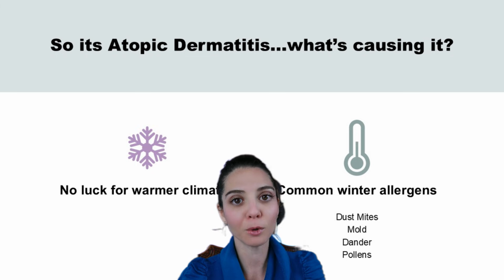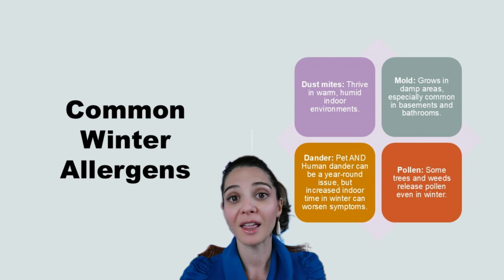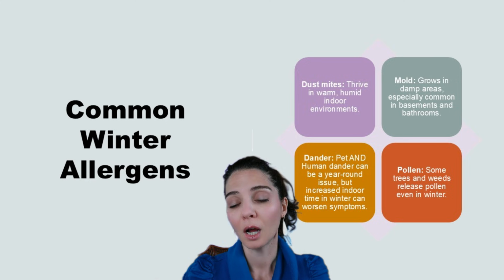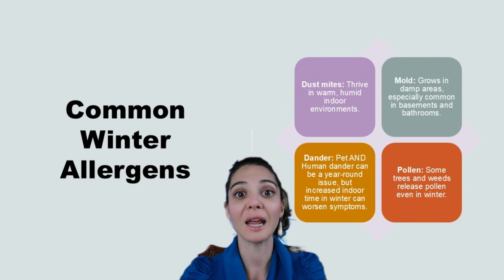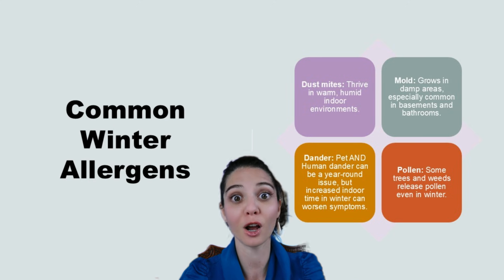In the winter, some of the most common things that we see that cause allergies are dust mites, mold, danders, and pollens. Again, these things are in the home. They're being brought in by our air circulatory systems, so they're inhaled and they are stimulating this atopic dermatitis. So let's talk about a few of these.